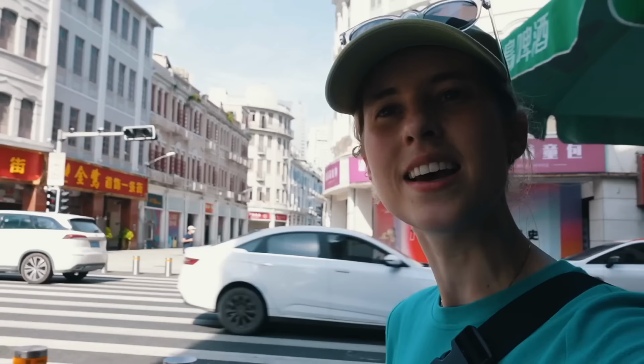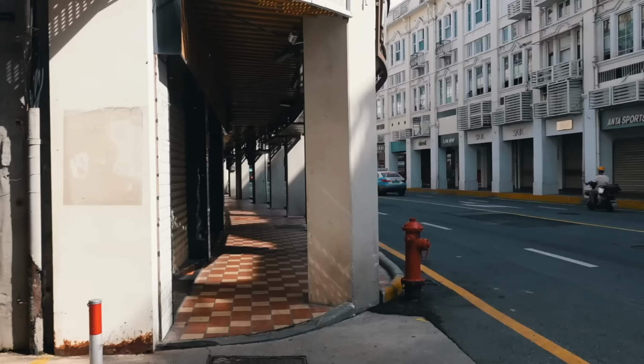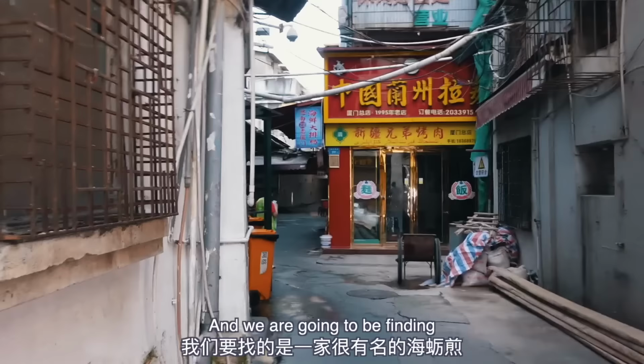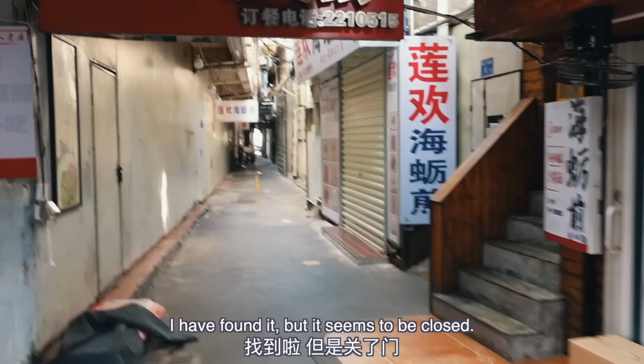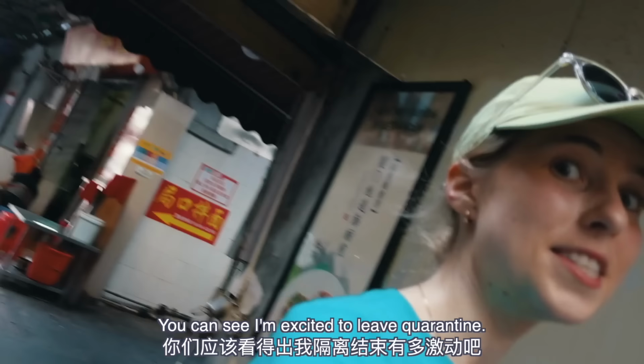It's so nice. Okay, so we are heading off the main stretch into one of these smaller alleyways, and we are going to be finding a very, very famous place for oyster pancake in this alley here. It should be called Lianhuanhailijian. I have found it, but it seems to be closed. I guess I am here at 8:49. I had an early start to the day. You can see I'm excited to leave quarantine. I'm just like, as soon as I'm up, I'm out, I'm going. What time does this open?